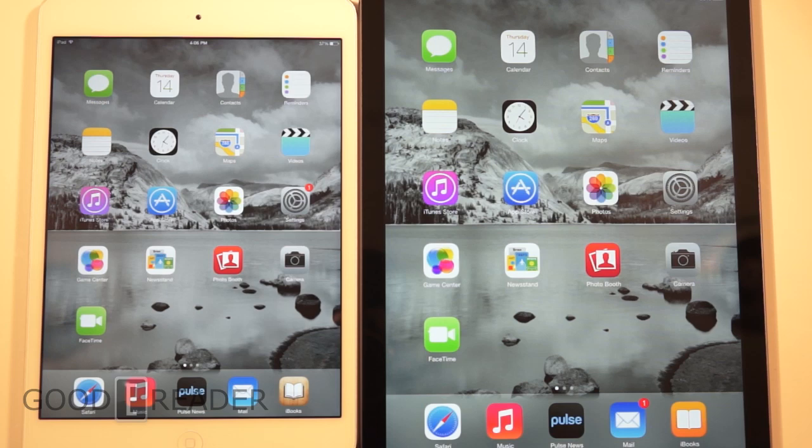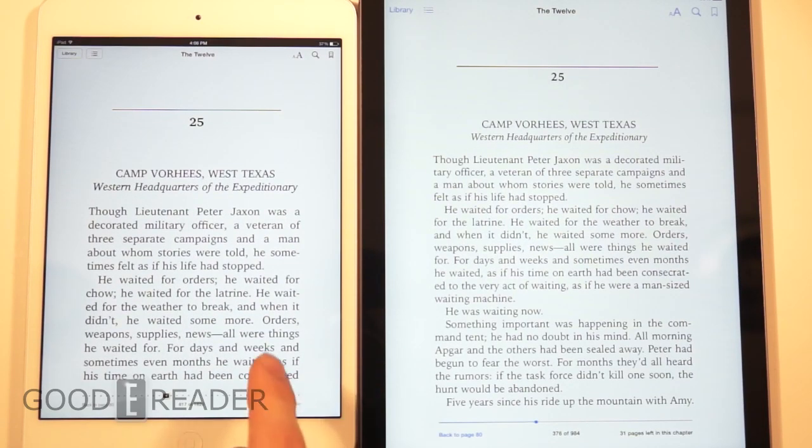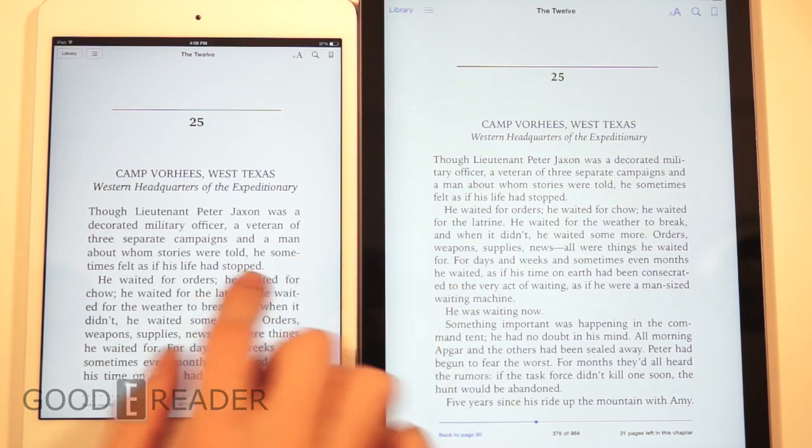Today, we're going to pretty well look at the e-reading content side by side. So we're going to look at comics, magazines, newspapers, e-books, and also, as a bonus, play the same Netflix video to give you a sense of the audio and video capabilities. First thing we're going to do is just look at a simple e-book. So this is the same book on both of these devices.